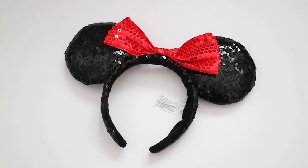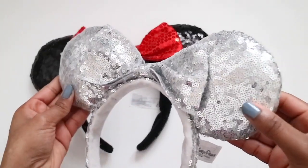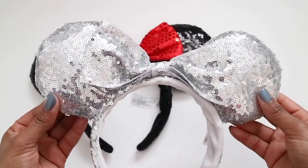I actually originally bought two online for my first trip, and then I happened to buy two other ones that are really nice, and they literally are the same exact one. They're actually brand new when I bought them on eBay.